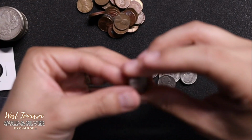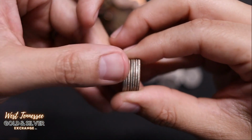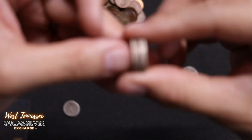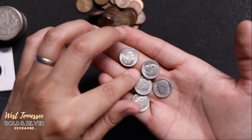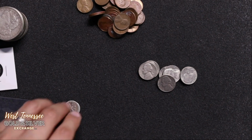Now let's look at these dimes. Again, just looking at the edge on all of them. These two are silver, I can tell. And these all have copper in there. So these are all just regular face value stuff. All Roosevelt dimes, face value right here. They will go into my face value jar.